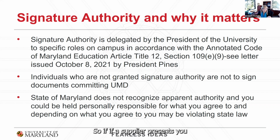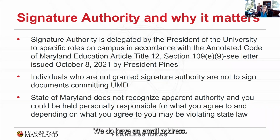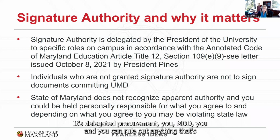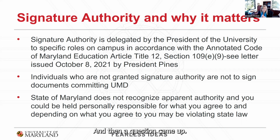So if a supplier presents you with something that requires a signature, please send it on to procurement. We do have an email address. It's delegatedprocurement@umd.edu. And you can route anything that's under the delegated limit that requires a signature to that email address. And then a question came up.